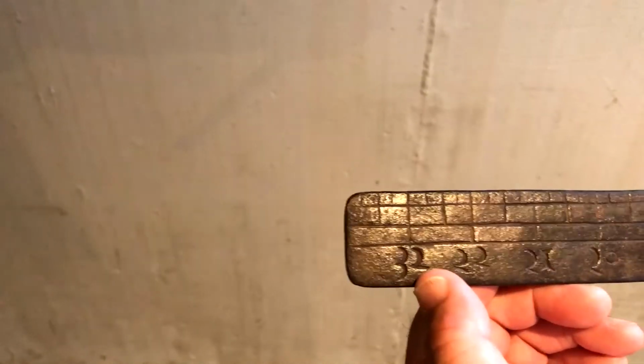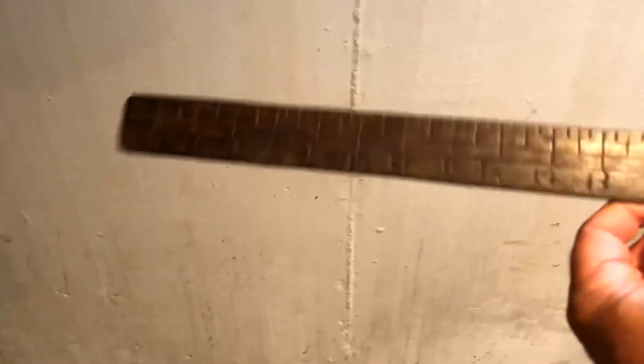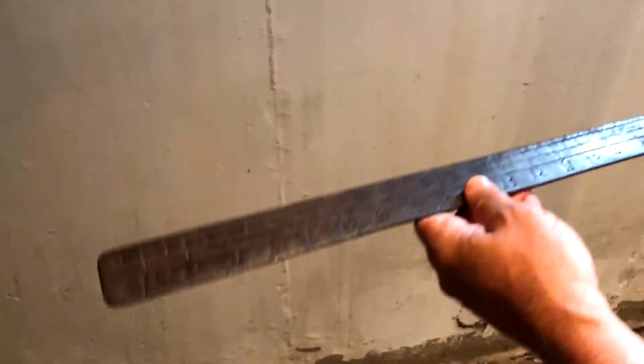These numbers weren't inscribed mechanically. Somebody took a tool to them, so they're hand tooled. They go up to 20. Look, they're 22, and the 23 is backwards. It's 32. Yeah, that's very interesting. They could have used this for ships or, how we use rulers today, pretty much, building a house.